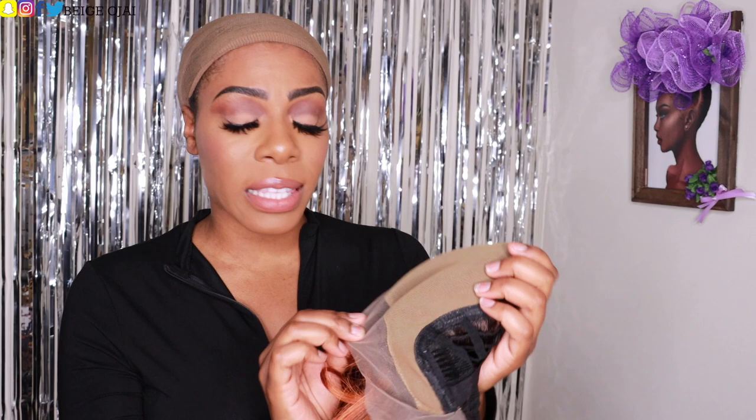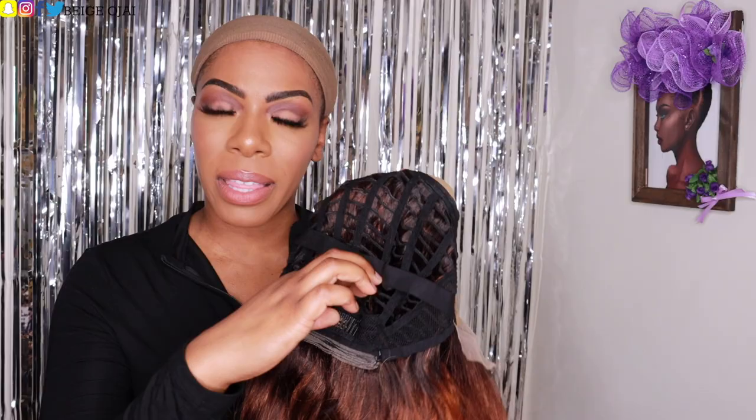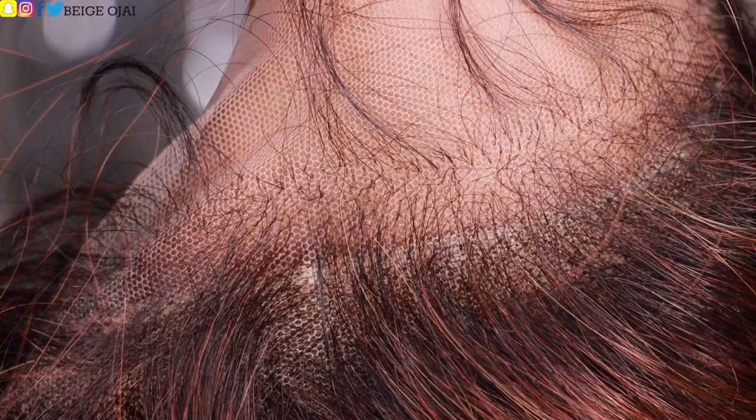Straight out of the package, I noticed that she does have this fake scalp. I'm not sure if this is going to match my complexion, which is a little scary. We're going to see how it all plays out. She has 3 combs, an adjustable strap, and then also she has an elastic band. Do you see these knots, y'all?